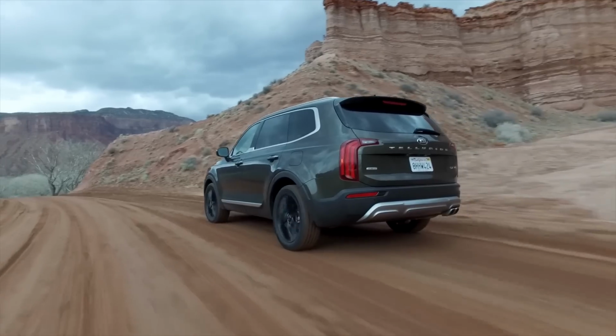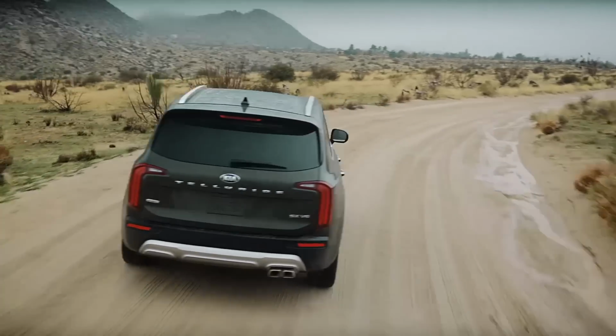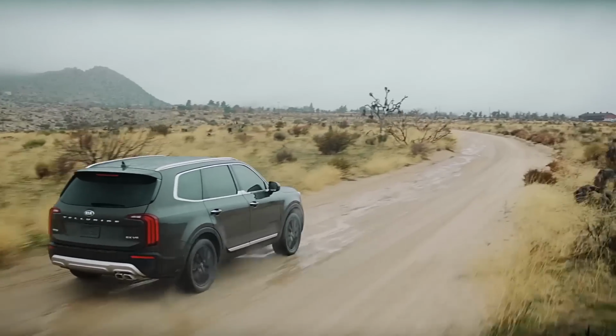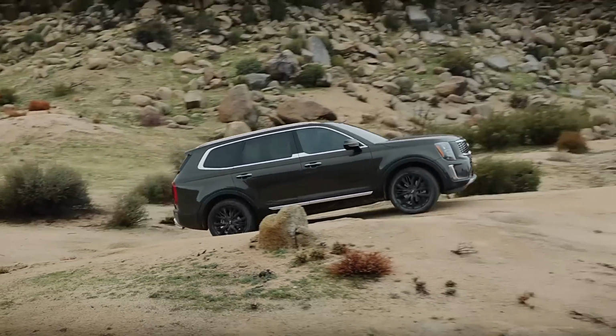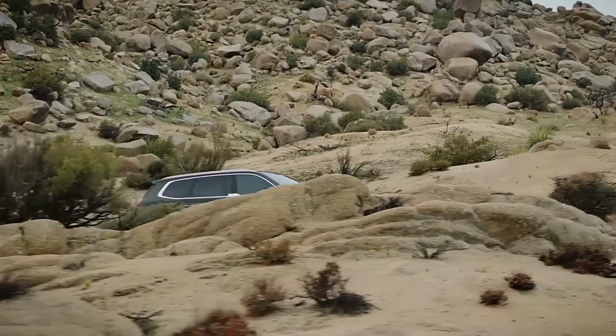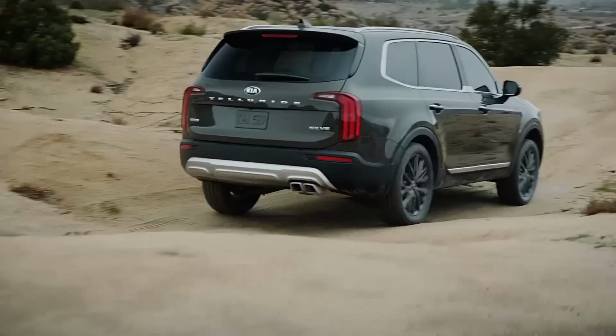You do also have a snow mode and this little lock mode, which will lock it into its all-wheel drive setting if you are going to do any sort of off-roading. So we're driving the SX trim with the Prestige package, so we've got all the bells and whistles, everything that's possible to have in a Telluride, except the tow package. They did not give us that.